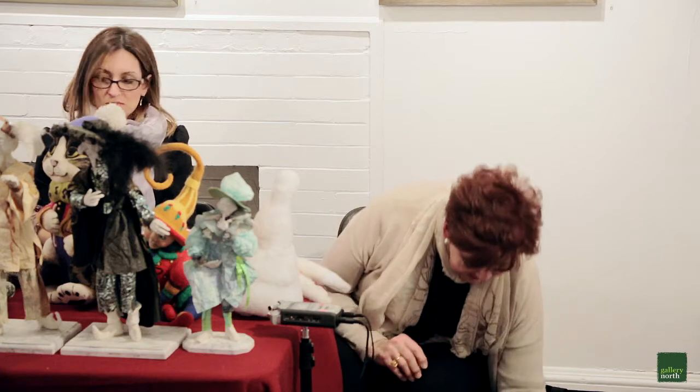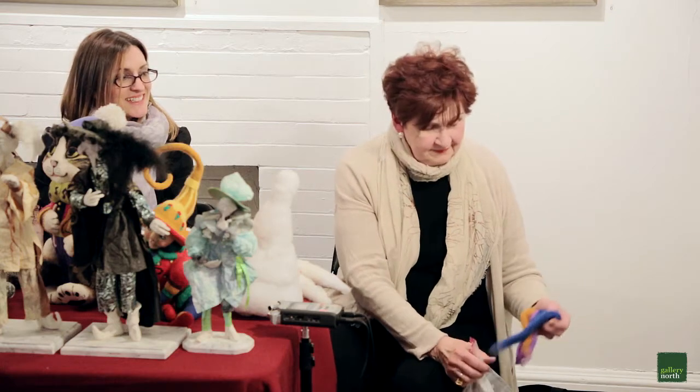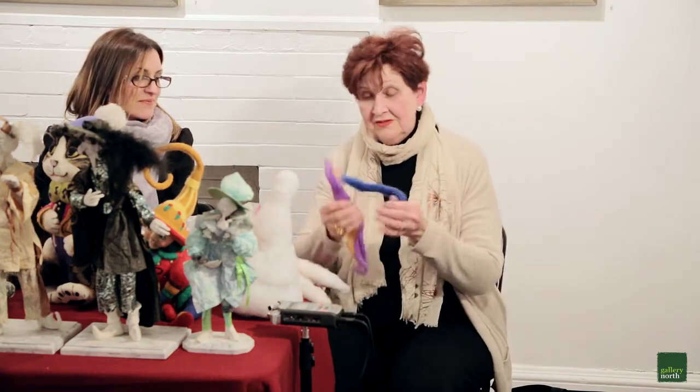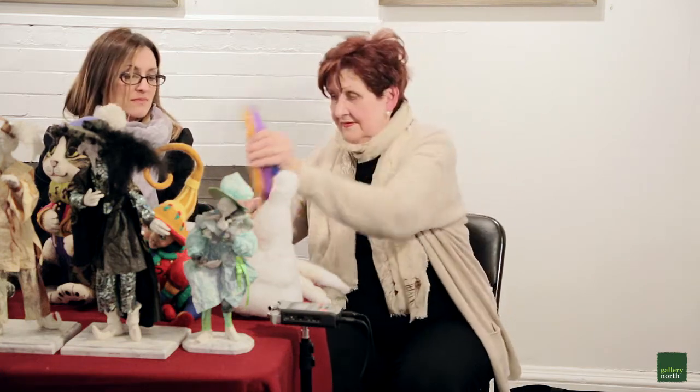And I don't dye my fibers. If I had to dye the fibers, I would never get done. But, you know, I have these wonderful colors. Here's some of the colors that I use. And I have this.